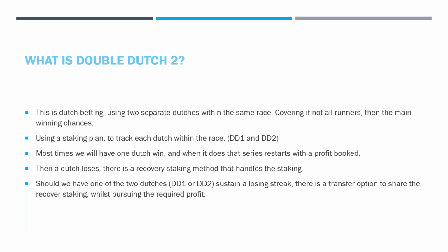What is DD2? Well, this is a Dutch betting, but it uses two separate Dutches within the same race, covering, if not all the runners, then certainly the most winning chanced ones. Using the staking plan to track each Dutch within the bot, we call them DD1 and DD2. Most times you will have one Dutch will win and obviously one will lose, and when one of the Dutches wins, this ends the series and starts a new series and a profit is booked.